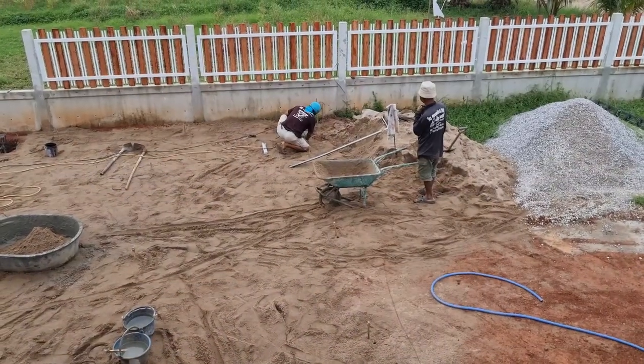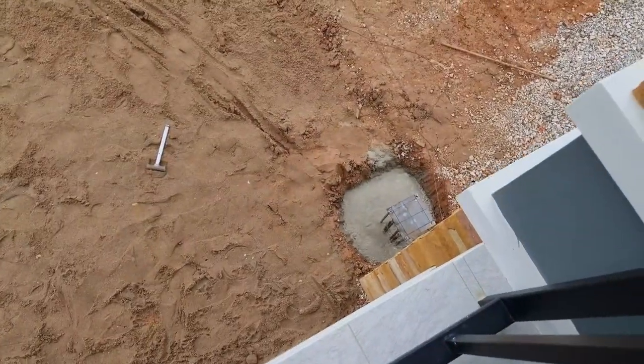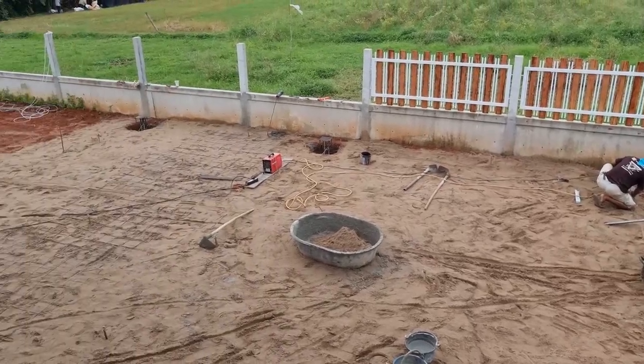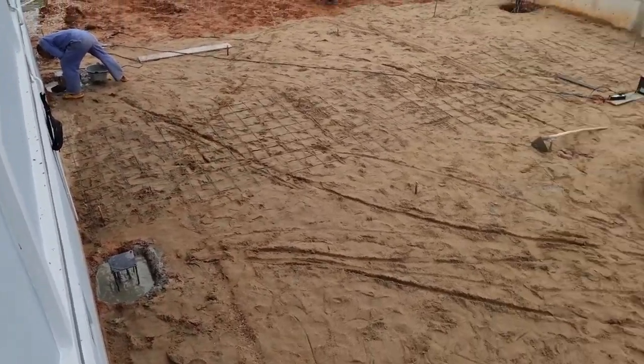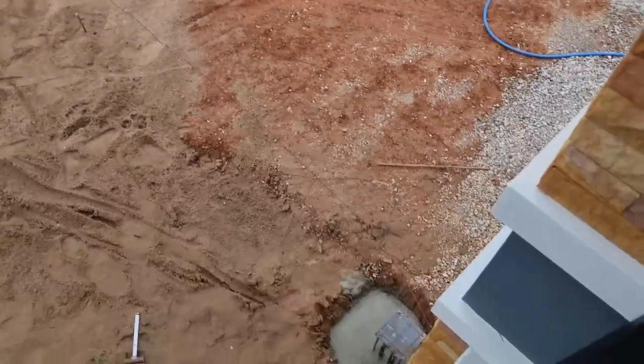Hi guys. Okay, so day two of getting our carport built, and we have the 6 feet getting concreted into place for the carport. It's going to be quite substantial.